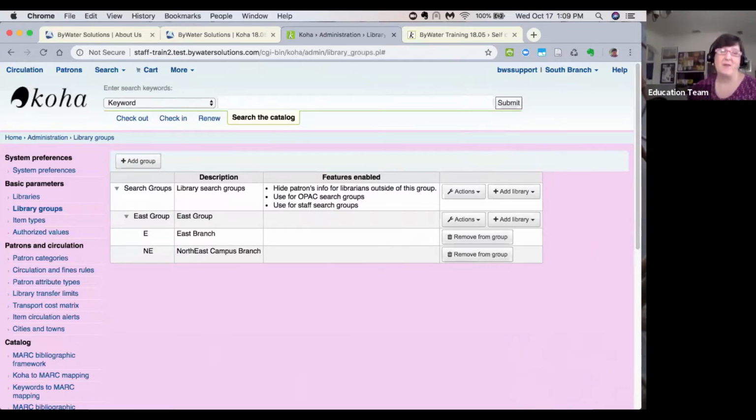Okay. And then again, for the groups, very easy to add a library or to add a subgroup. So for those of you, I know not everyone's going to be interested in doing that, but for those of you that do work with multi-library consortiums and things like this, it's going to be a nice little feature to be able to work with that.